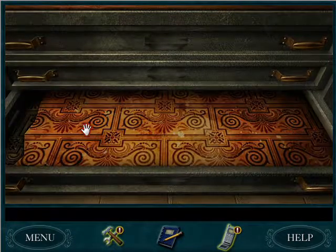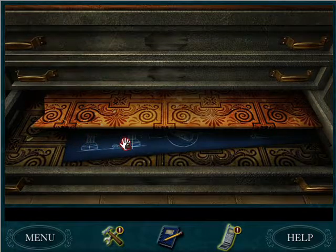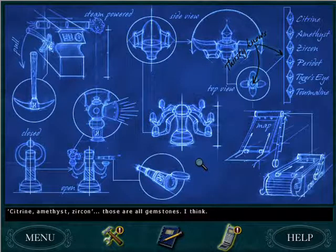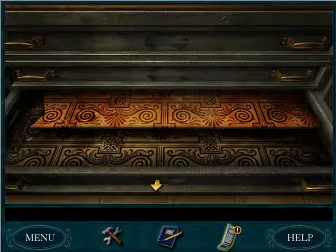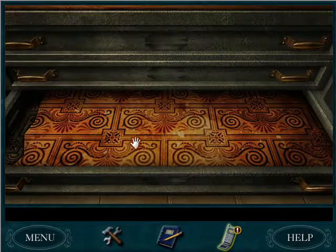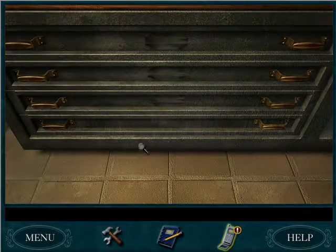What do we got in here? Secret slot. Ooh, looks like to make this thing, whatever it is, I'm going to need a spyglass, a pickaxe, and a lamp. Citrine, amethyst, zircon, those are all gemstones, I think. So I need to collect all of those gemstones to make an octopus robot? I don't know. Whatever this is, it's apparently important. What's in here?